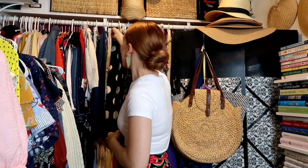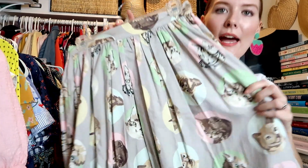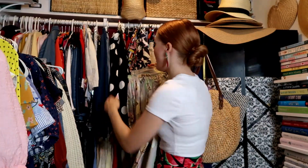Alright, next up, if we have a dog skirt, we have to have a cat skirt, especially when you're a crazy cat lady. So this is my cat skirt with all these different types of cats on it, and a lot of them look like my cat, so this is a super fun skirt that I wear to work.